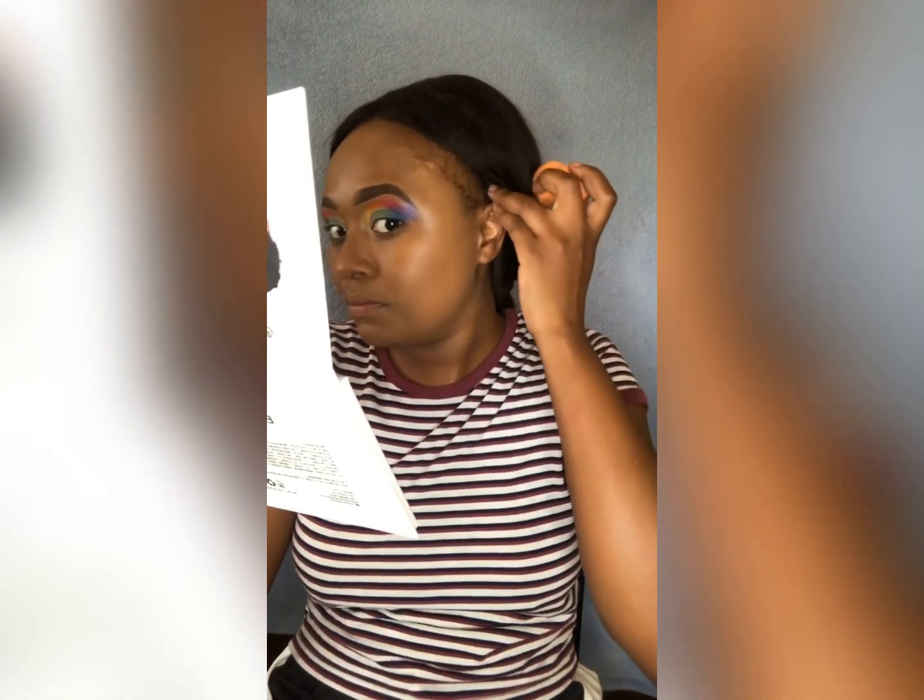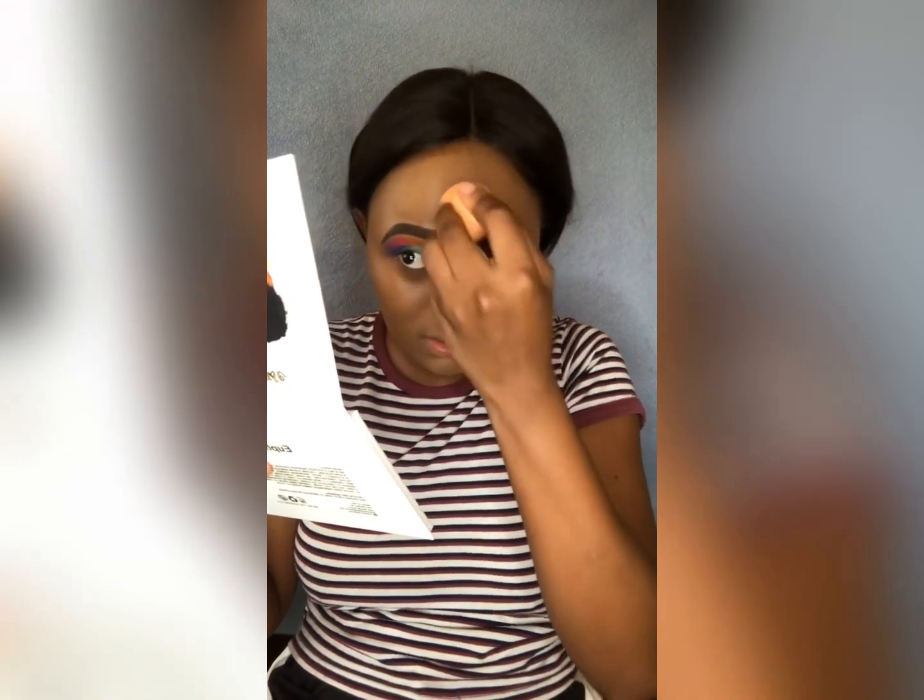Get it in, child, get it. Don't forget your neck. Don't you dare forget your neck. Let's do this blending thing. Hairline is horrible, guys. Wow. But it is what it is, guys, like the mess underneath this weave.